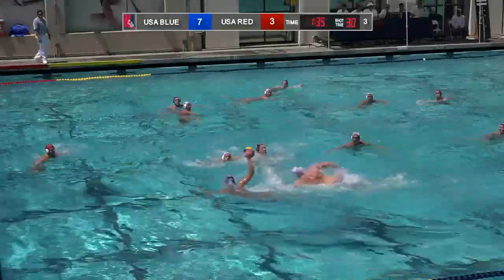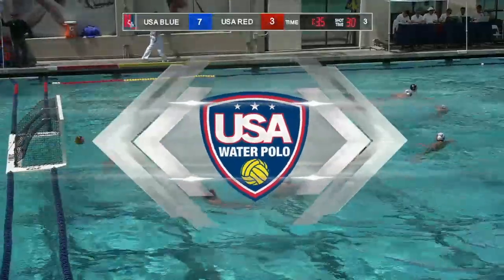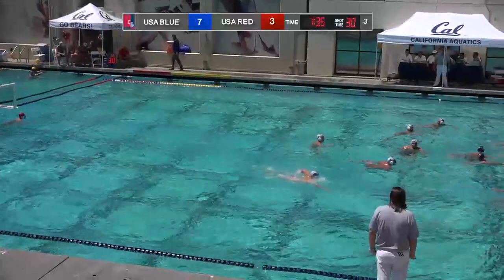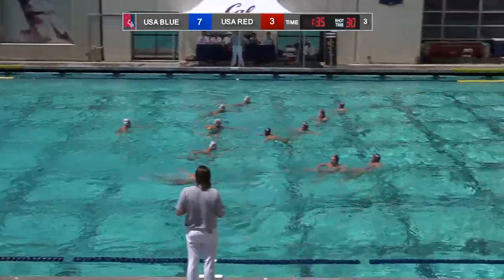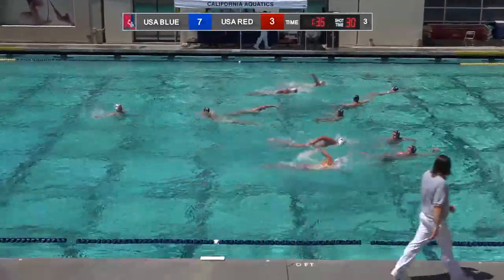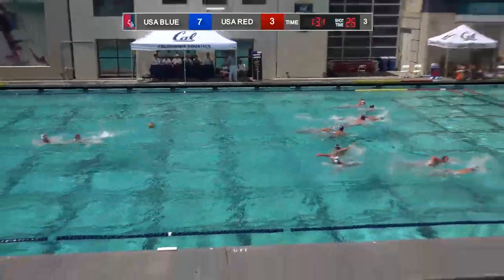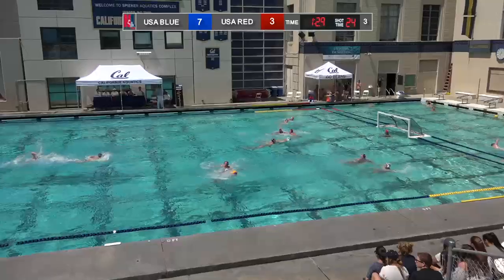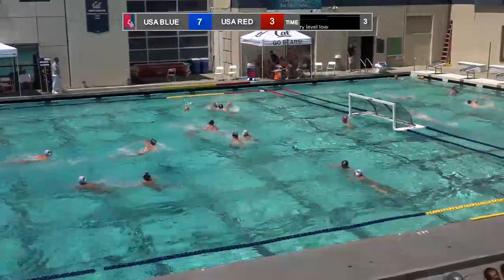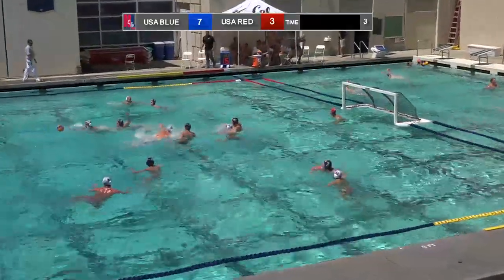The last few shots from that angle, the USA Red has gone near side, and Ben's been right on top of that. Shooters need to look at the whole cage. At a young age, sometimes you just throw it to the nearest spot, near side, and the goalie knows it. Bringing it back cross cage, going against his momentum, opened it up there, and nice goal. Good response here, 7-3. Kind of got back into it, keeping it close.